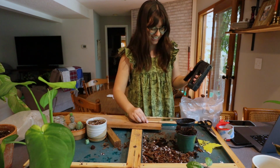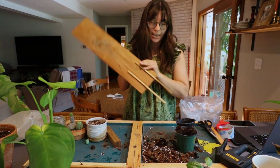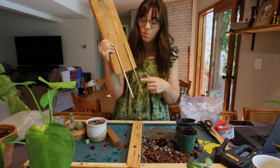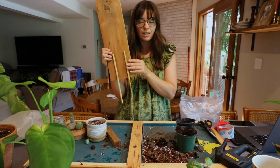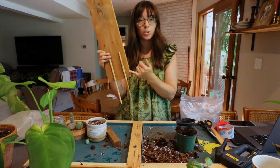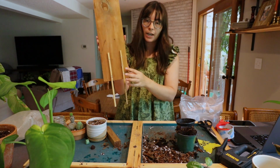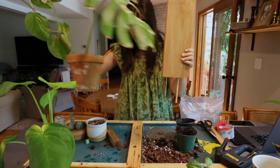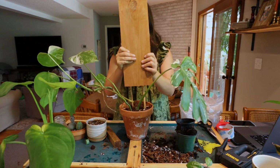Okay, now it is. Just in case you're not familiar with my method for this, I staple stakes onto my planks of wood because the wood will be less likely to rot faster if it is not coming into contact with moisture very often. So I'll do two on the front and two on the back, and that really helps to stabilize it. But I'm just gonna make sure that it is the right length sticking out the bottom here.